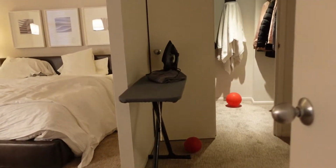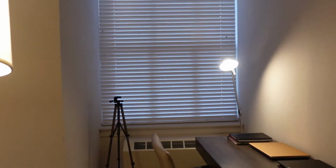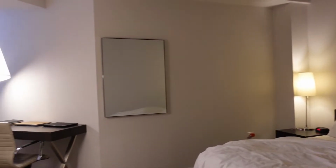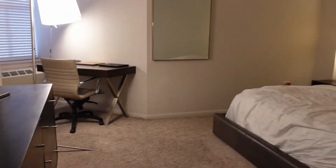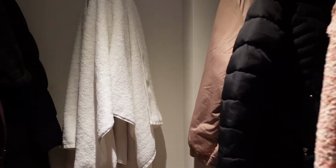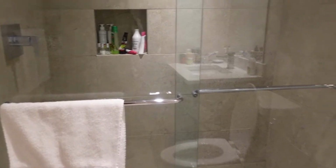So getting inside our room, we have the bed, then we have the TV, and this is like a small study area. This is me. This is the bedroom. And then we move to the right and we have another walk-in closet that is not arranged properly. So I'm just gonna move out. And this is another closet. Then on the right we have our washroom. This is the shower area.